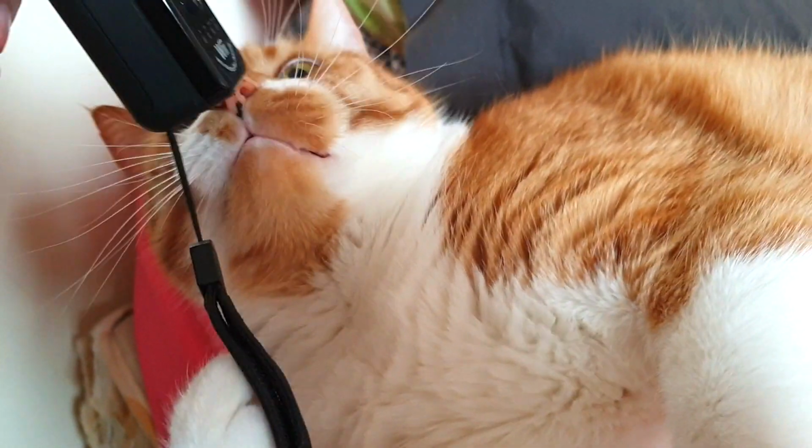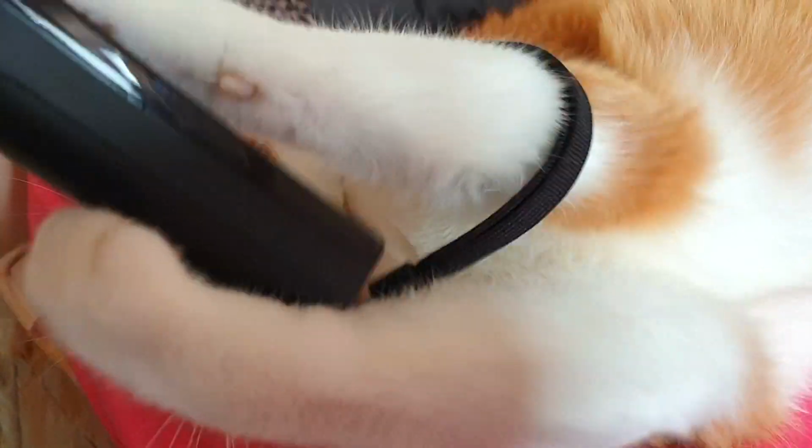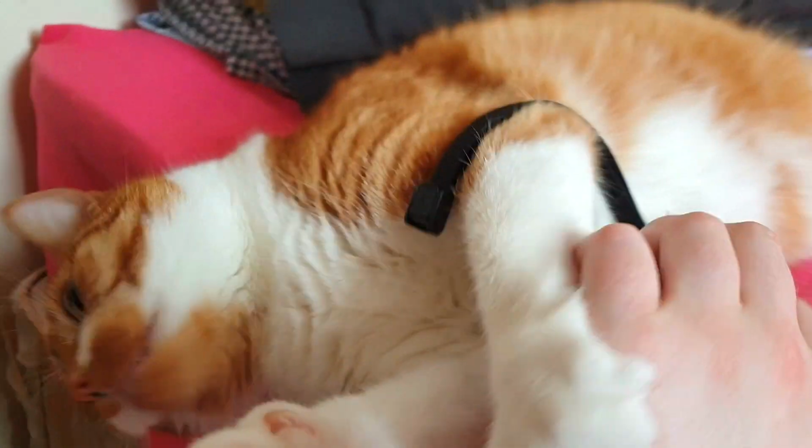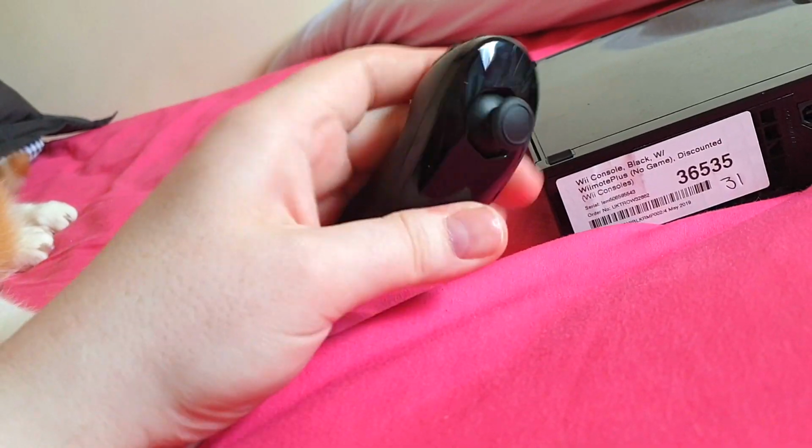This is definitely Bobo approved. Look at him right now. He's holding on to it. Oh my God. That's so bloody cute. I don't think I'm ever getting this controller back. Okay, you can have it for now. There you go. You just hold on to that, all right, buddy? There you go. Also, they actually gave me a black nunchuck, so they do go together very nicely.